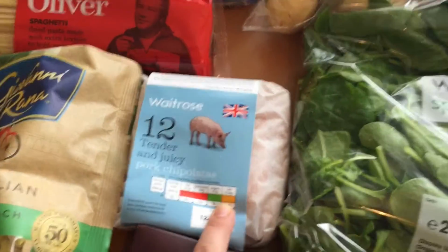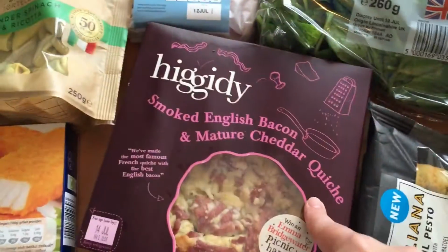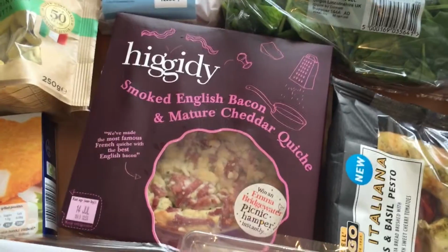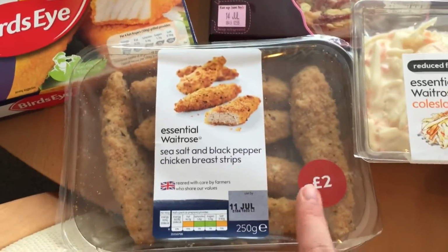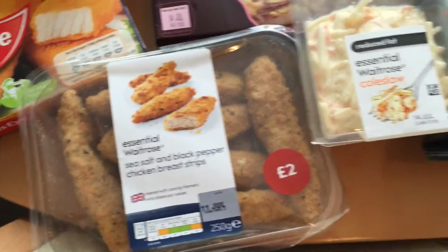12 pork chipolatas, a bag of spinach, the Higgidy smoked bacon and cheddar quiche. The kids didn't like the spinach one last week, so I thought I'd give this one a go because they're still on offer at the minute. Some fish fingers, some sea salt and black pepper chicken strips. I thought Leslie would like them ones.